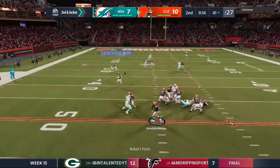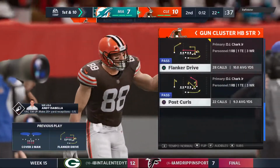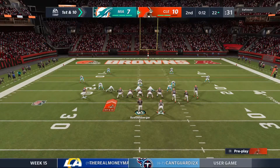Throwing again, it's Roethlisberger. He's got the first down here inside the 30. He's going to go out of bounds, but he takes this one down just shy of the 20. 19 yards to pick up there. Move the chains. 1st and 10 at the 22-yard line.